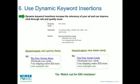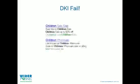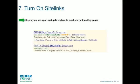Avoid mistakes with dynamic keyword insertion. There are numerous examples out there of fails. See this, like children's wholesale in children's sale, or bear parts, fantastic prices on bear parts. This is an ad by eBay.